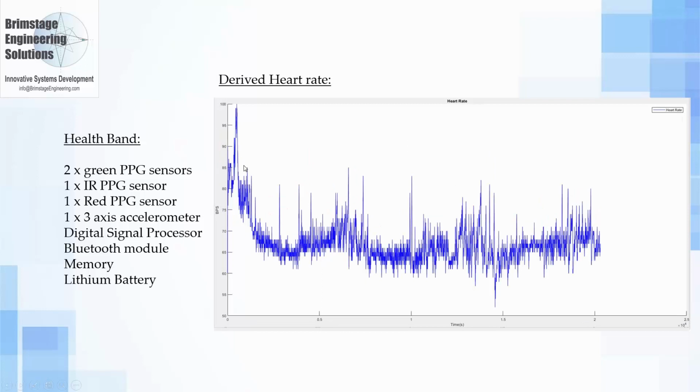Well, we've got our derived heart rate directly from the PPG tracers. So you can see with this person, when they were first getting ready for bed, their heart rate was up around 83-ish, spiking, what you can see there, spiking up, and then dropping down and then peaking and dropping during the night as well.